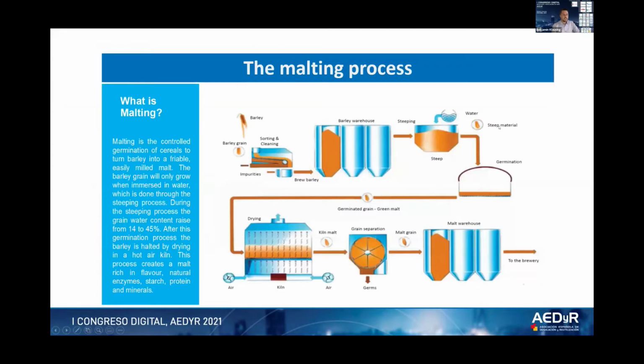So what we did is we did not just implement, for example, a reverse osmosis process at the end of the whole water process within the plant, but we first investigated the malting process itself, and tried to find out if there's a better way to handle the water problem. Within the malting process, it all starts with a grain of barley. The barley is delivered to the plant. Then it's first sorted and cleaned from impurities, and then the pure barley is stored in a warehouse, from where the steeping procedure is fed.